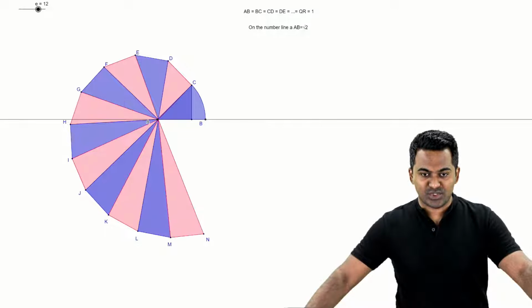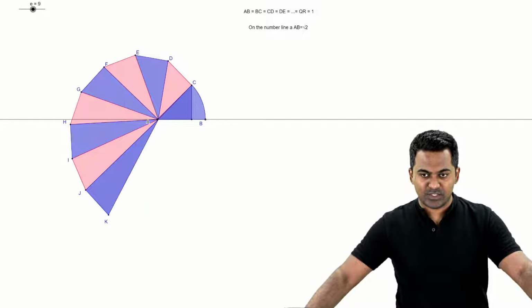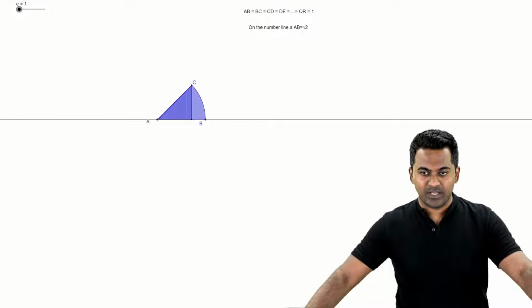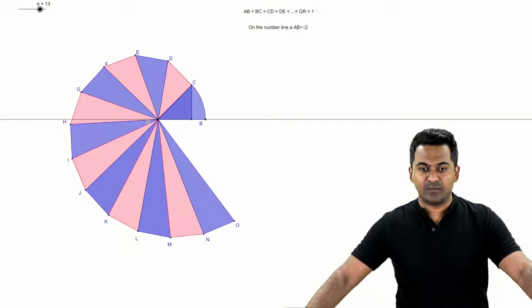Yes, Shivansh. All right. So this was the spiral method. You start with root 2 and then root 3, root 4, root 5, root 6, and it moves on and on and on.